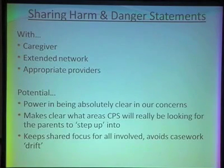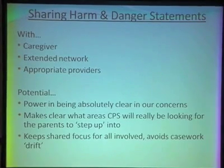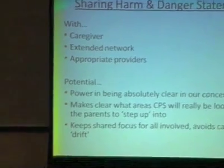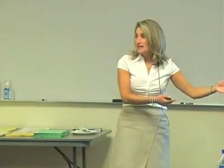And so each of these statements we want to have shared with the caregiver if it wasn't co-created with them, the extended network of people who wrap around this family to support them, and any appropriate providers who are going to continue services with the family. A lot of times our families need services over an extended period of time, longer than we remain involved. And so we can get third-party billable services, so something maybe we're paying for now can continue on after we can close the case, right?